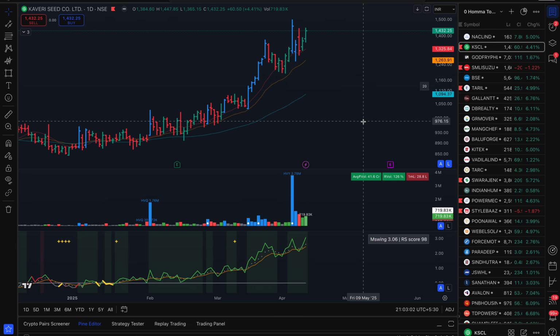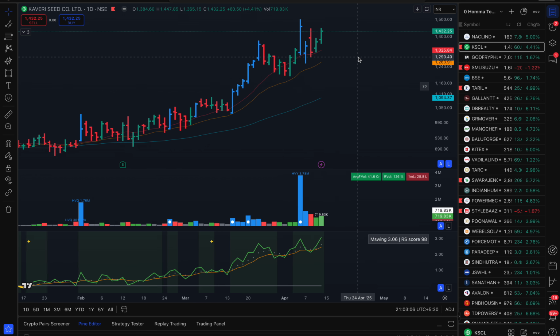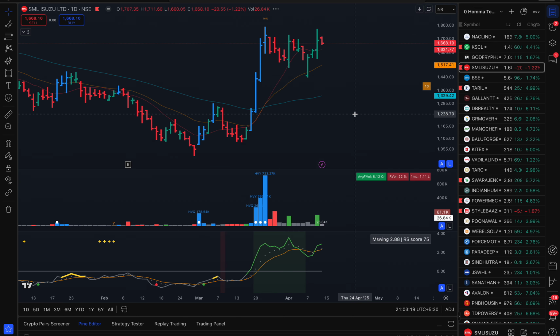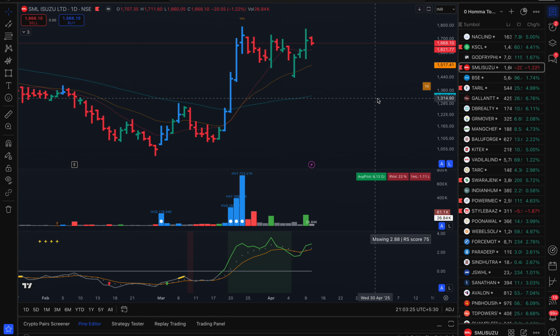So for example, the second highest name is KSEL. This perhaps is, I mean, it's not a tightness kind of a setup. Positional is still okay, but the PVC setup was on this day. So from here, I then go and look at names which look okay or good to me. So SML Isuzu looks good to me, looks better, and so then this is the list from where I have got.